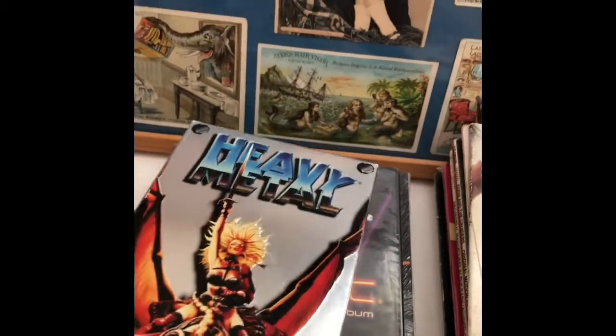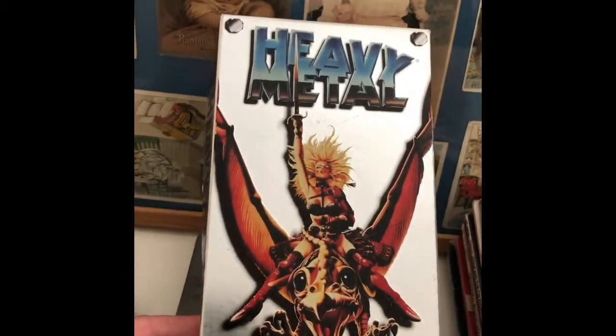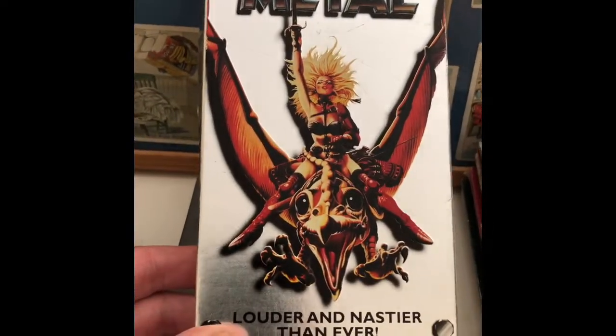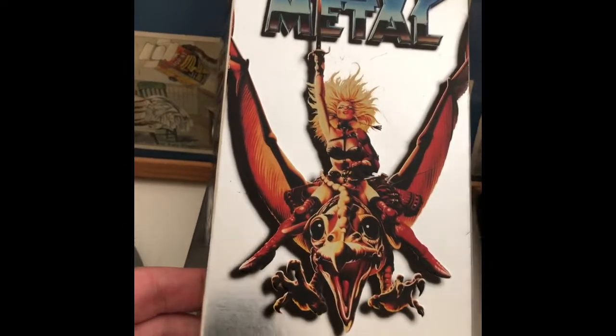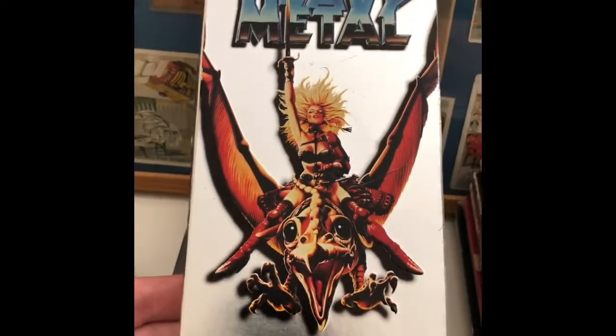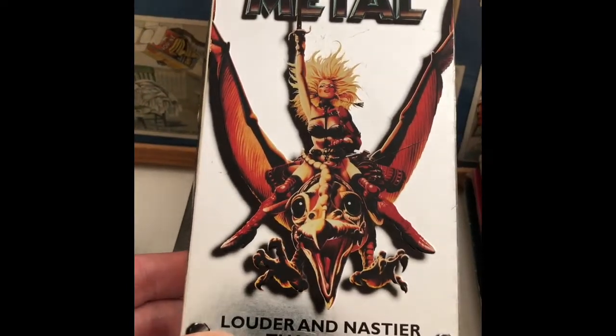This was cool. I wish that this was sealed, but I still picked it up anyway. Vintage VHS. Who remembers this movie, Heavy Metal? I remember that being quite a controversial animated cartoon back in 1981, because I believe it was rated R. In any event, I picked this up.